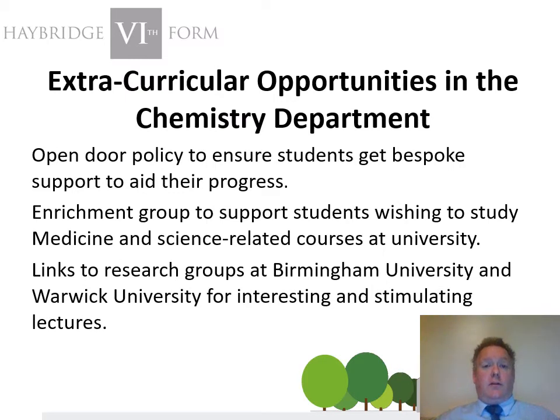In addition to the lessons that form part of the A-level chemistry curriculum, we also offer an open door policy for support to ensure students get bespoke support that is individual to their needs to aid their progress and increase their attainment, because a support session once a week at a specific time makes it difficult to provide the specific help to an individual student when many students may attend.